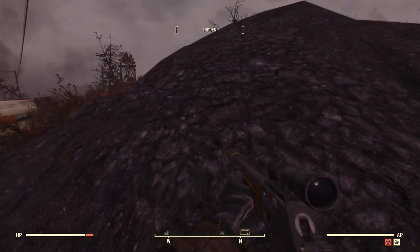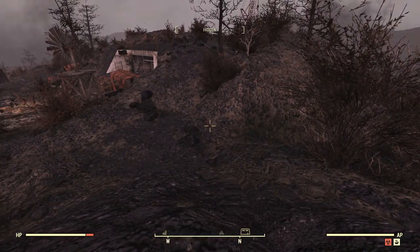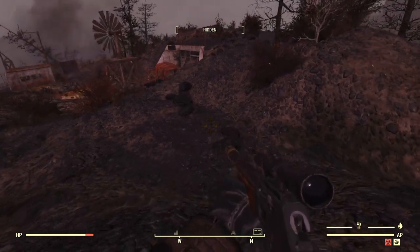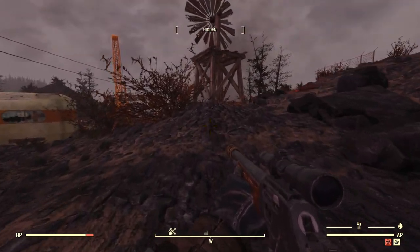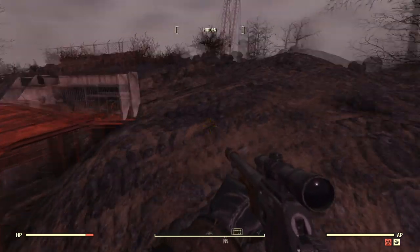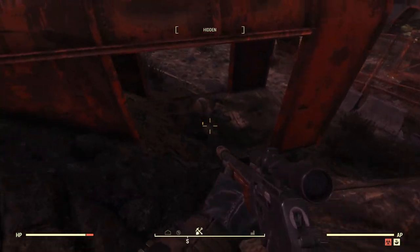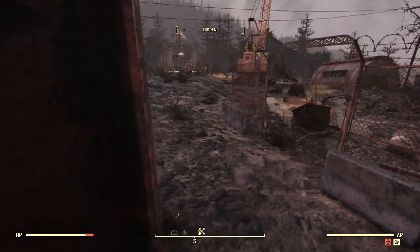The stupid ghouls coming out of nowhere. Running at me and giving me radworms. What do radworms do, again? Anybody remember? Radworms take 50% more radiation damage. That's great. This is the great part of the map to have that effect, huh? I'm not going to bother to use my disease cure just yet. We'll see how it goes. So, is this a place we could go in? It doesn't look like it, does it?